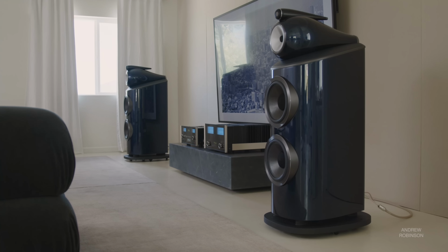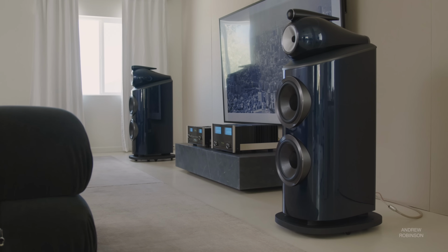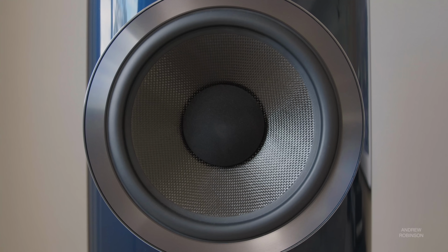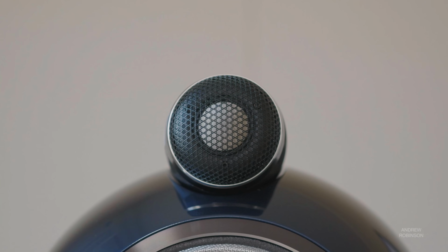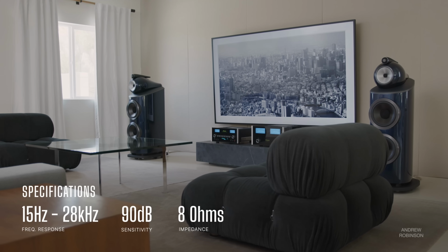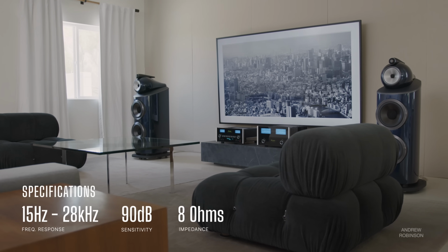Let's talk about this speaker's size. It's as imposing as it is stylish. While they may not look it, the Signatures at 48 inches tall are almost the same height as the KEF R11 Meta. But at 18 inches wide and a depth of 24 inches, their beefy presence makes for a far grander statement. The Signature has 2 10-inch bass drivers, a 6-inch Continuum cone midrange, and a 1-inch diamond dome tweeter. Its reported frequency response of 15 Hz to 28 kHz makes the Signature a true full-range loudspeaker, no subwoofer required.